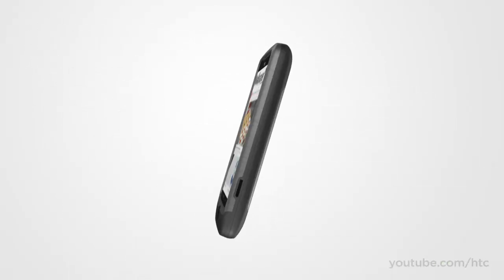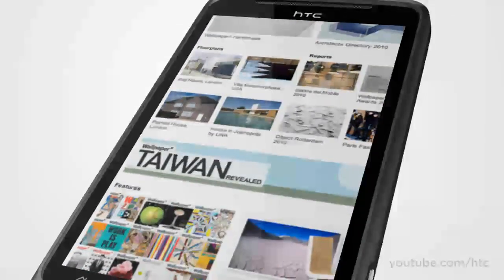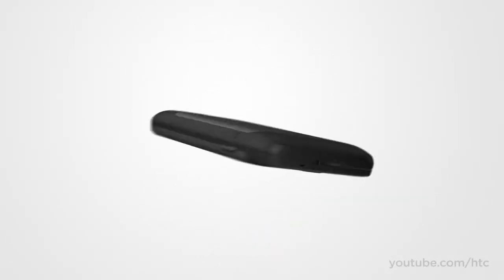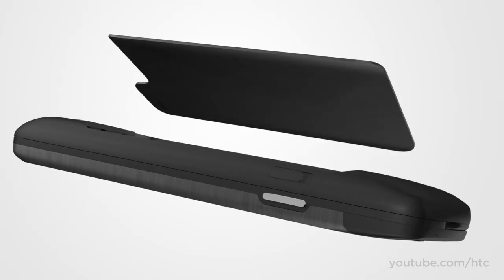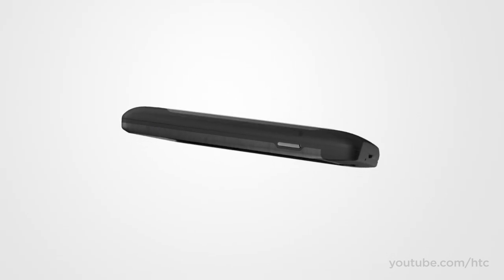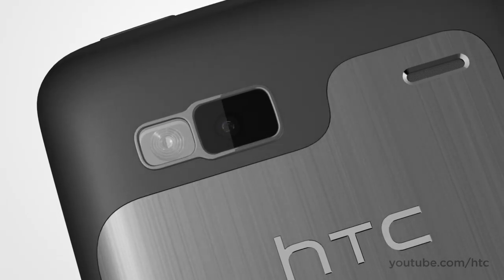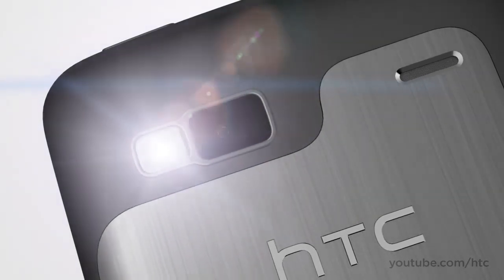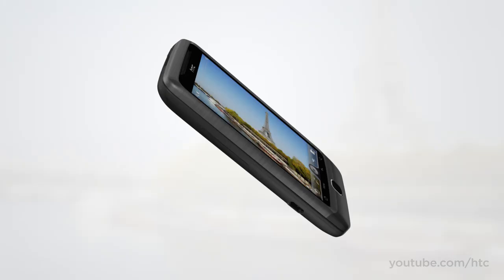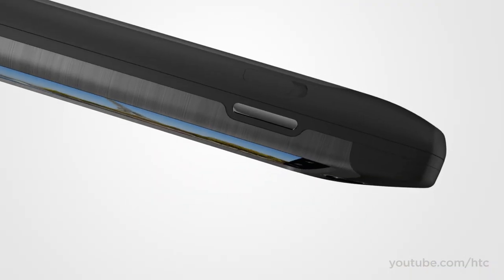The front is dominated by the 3.7-inch high-res capacitive touch display, perfect for browsing the web or catching up on emails. On the reverse is the hinged backplate that gives you convenient access to the battery, the SIM, and the micro SD slots. There is also the 5-megapixel camera/HD camcorder with built-in flash, so you'll never find yourself cameraless again. And to guarantee that you can take the shot quickly, we've added the dedicated shutter button.